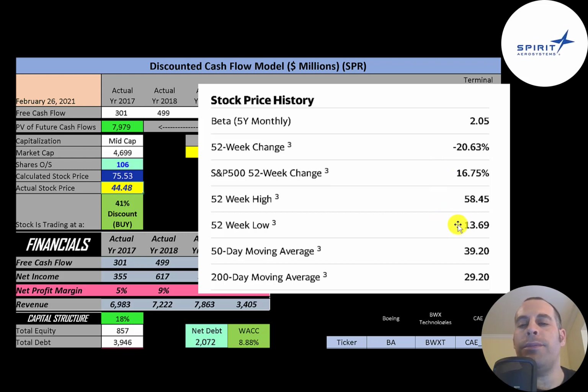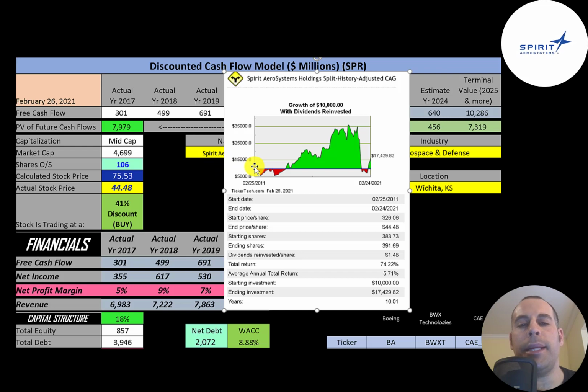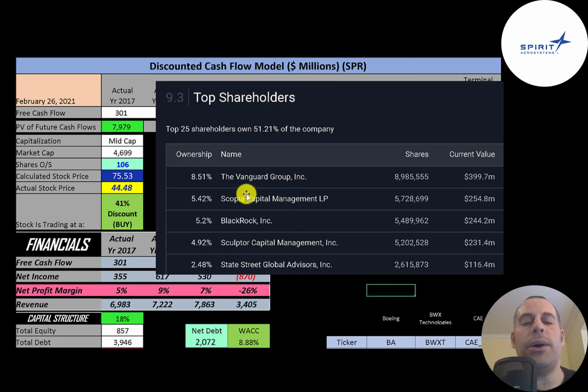The 52-week low was 14, the high was 58, and the stock is trading above its 50-day and 200-day moving average. About 3 million shares are traded each day on this stock, and of the 106 million shares outstanding, 99 million are on float, 79% are held by institutions, and about 7% of the shares on float are shorted. If you invested $10,000 into this company 10 years ago, you would have more than tripled your money at one point, but if you're still holding on, you're at $17,000 today. That's a 5.7% annual return. The biggest shareholder is Vanguard at 8.5%, then Scopia, BlackRock, Sculptor, and State Street.